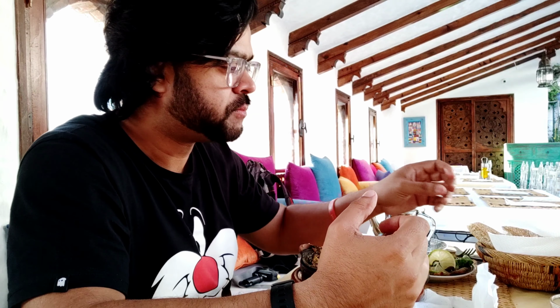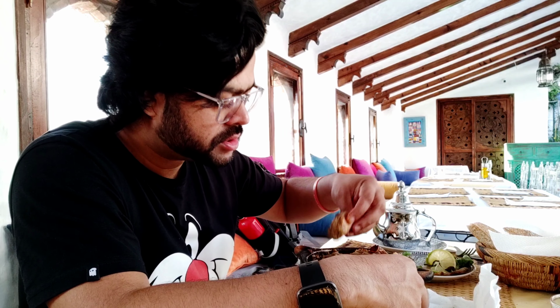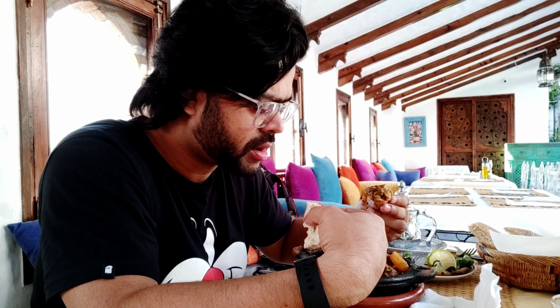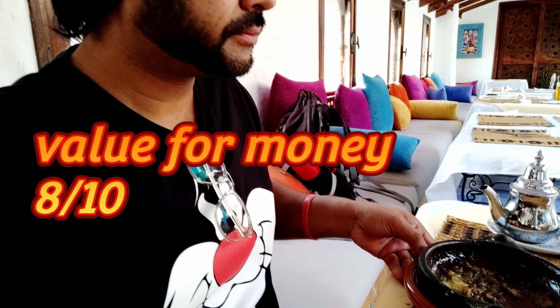You might find ki it's weird ki kishmish aur itna meetha prunes bolte hai, but trust me, it's not that sweet. And the flavor, it's like a mix of almonds and really well cooked meat and the spices and prunes. So that's it, that's what's left of my tajine.